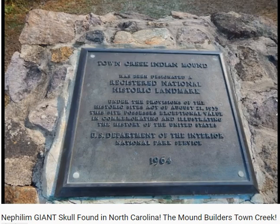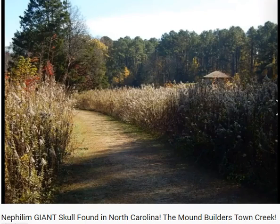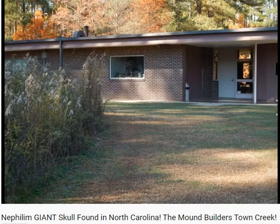The Town Creek Indian Mound has been distinguished a Registry of National Historical Landmarks. That was done in 1964 by the U.S. Department of Interior National Park Services. This mound is, and I repeat, you cannot take anything. You're not even supposed to pick anything up or touch anything at these mounds, because they will detain you and you will be prosecuted. So here we're walking through the grass.